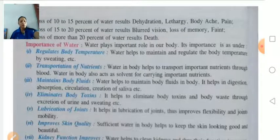Maintains body fluids. Water helps to maintain body fluid in the body, and also helps in digestion, absorption, proper circulation, creation of saliva, etc. Elimination of body toxins. It helps to eliminate toxins from the body and body waste through urine and sweating. Lubrication of joints, meaning it helps in lubrication, making joints slippery. Our joints become slippery. Thus, it improves flexibility and the joints will move freely.